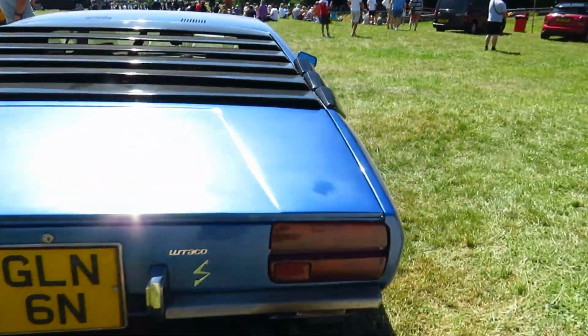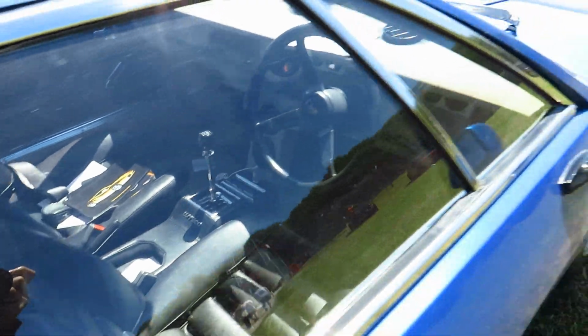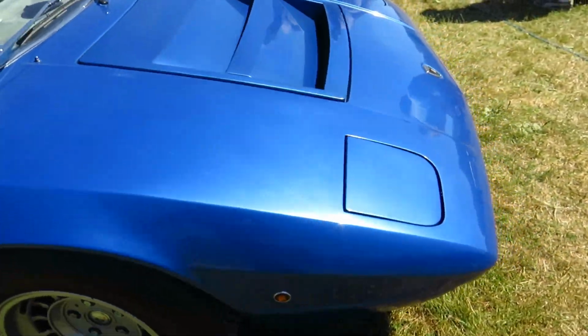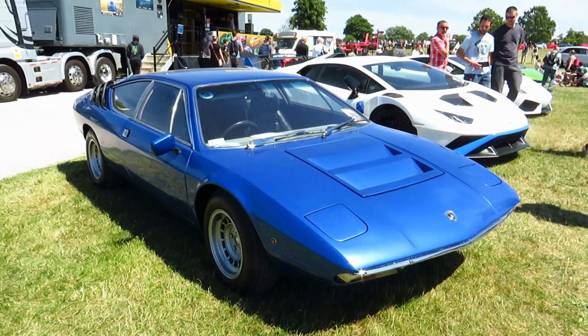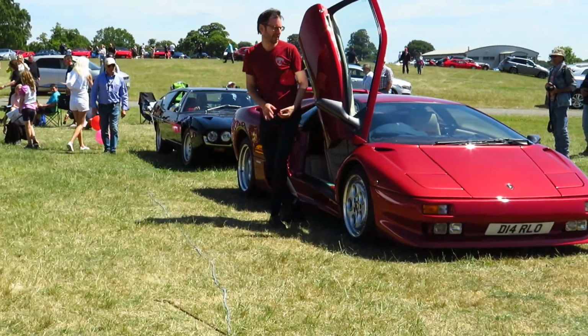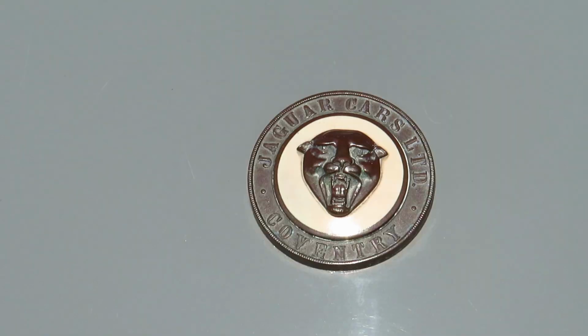Wow, this is a rare thing. Don't see many of these. Looks pretty similar in my opinion to the De Tomaso Pantera. Oh wow, that's an interesting thing, isn't it? Espada's coming over here just behind this Diablo.